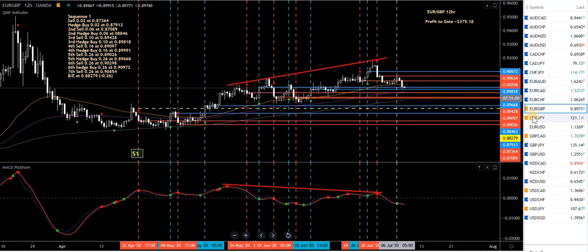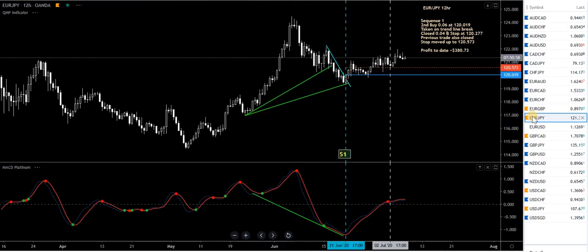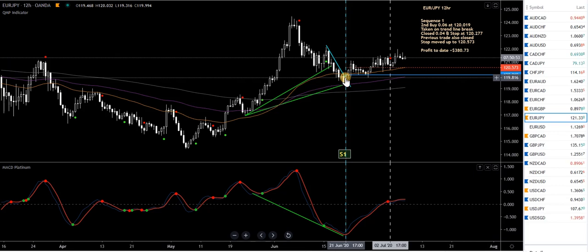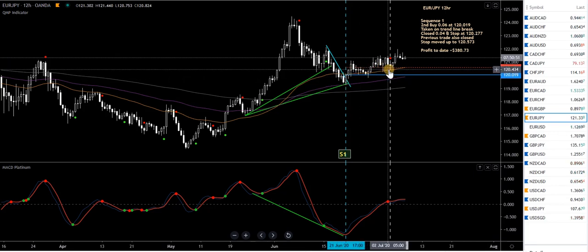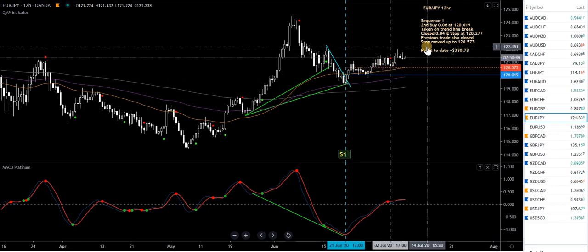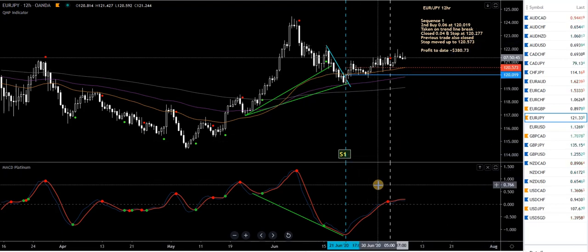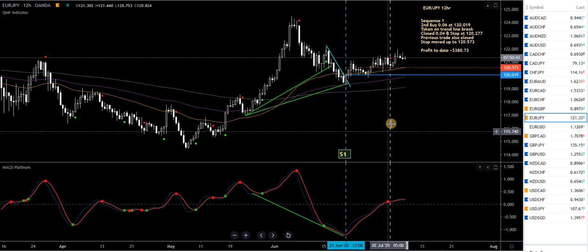So let's move on. Euro yen. Sequence one buy. All right, I'm in a buy trade here. All I've done this morning is move my stop up. So stop moved up to 120.573. That's the red dotted line. So I'm going to buy again. Warning line here.